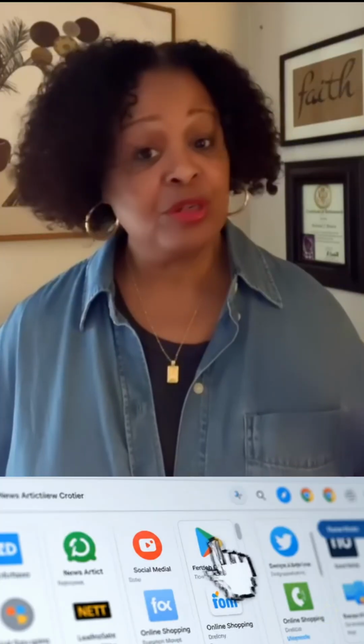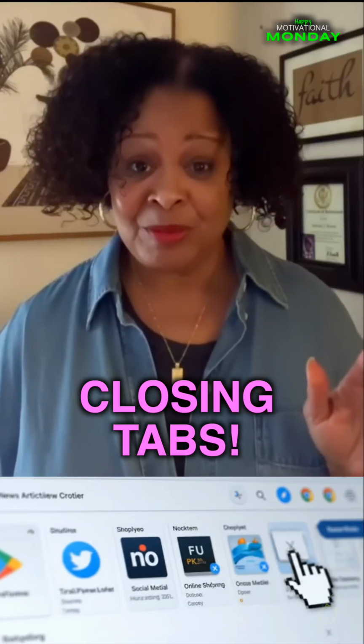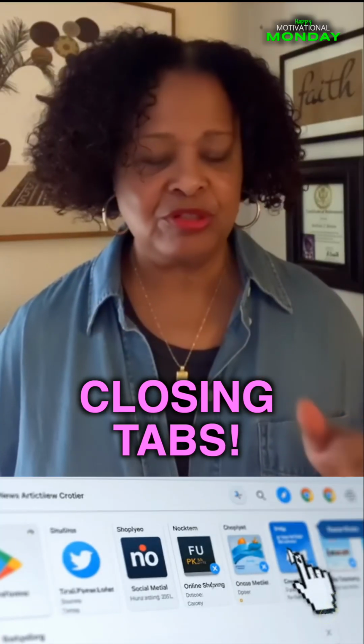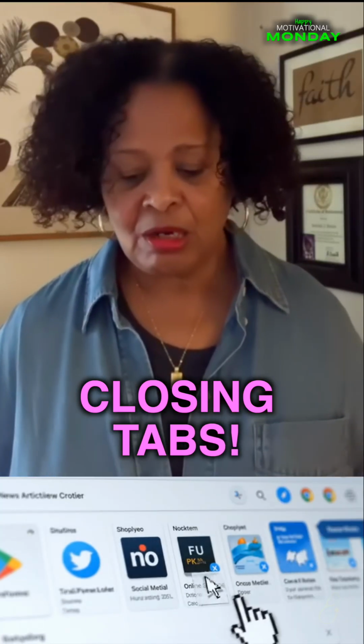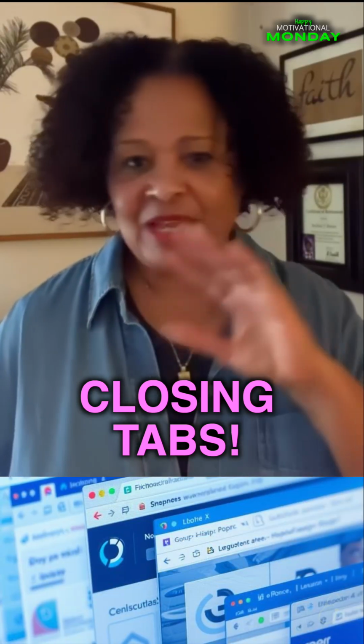Today I want to talk to you about closing tabs on your computer, and think of it as you compare it to closing tabs in your brain, because both of them really do need to be closed in order to improve focus on material. So on a computer, we typically have several tabs open.